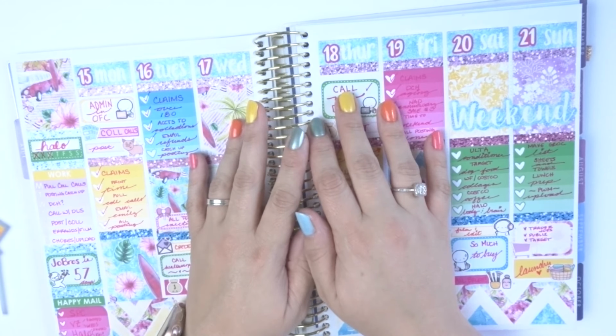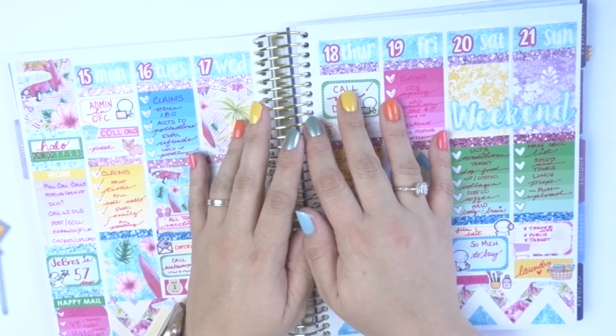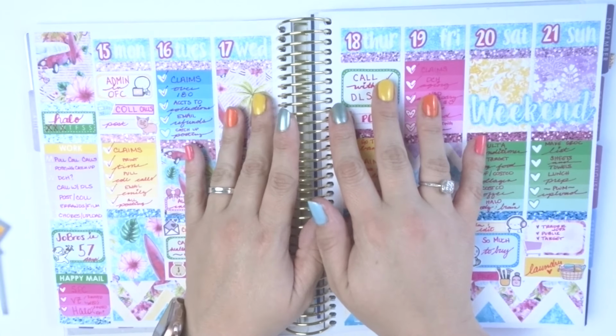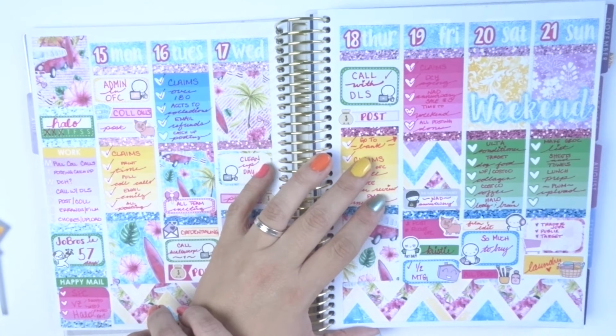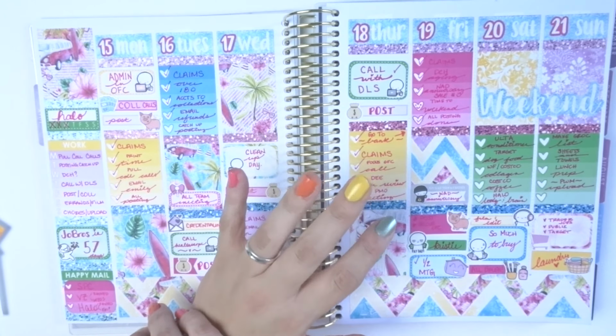This is my 4th week doing a plan with me. It's starting to feel like kind of a routine, and I like that. Last week, if you'll remember, I did this spread with a Nicole Alexia Designs throwback kit from 2016, I think it was. This is one of my favorite kits that Nikki has probably ever done. I love the bright colors. I love everything about it.